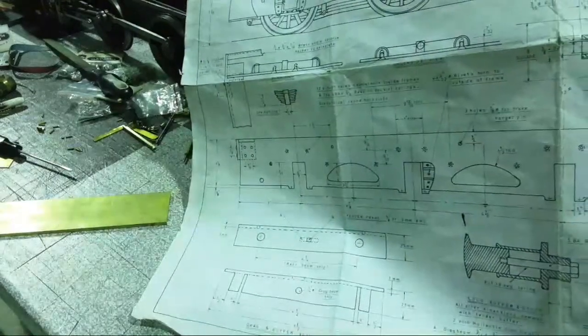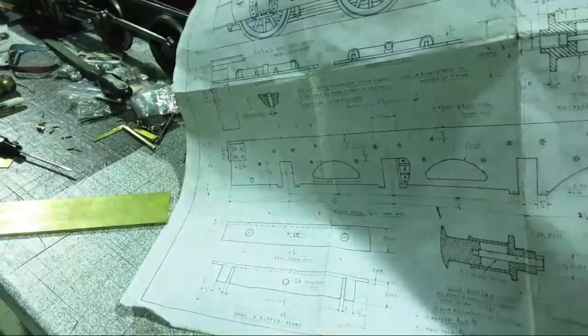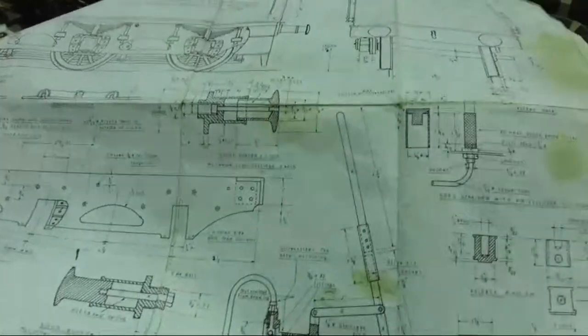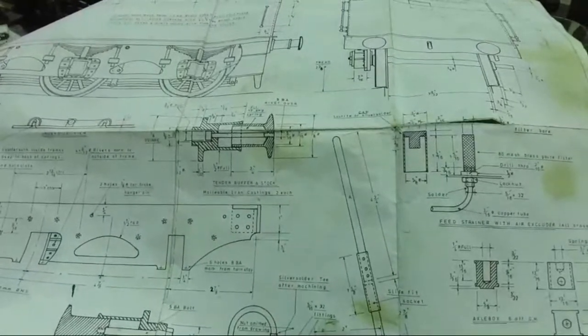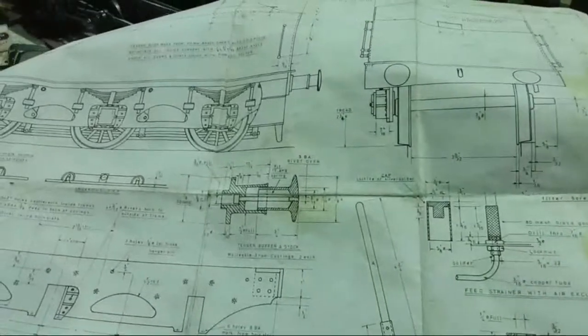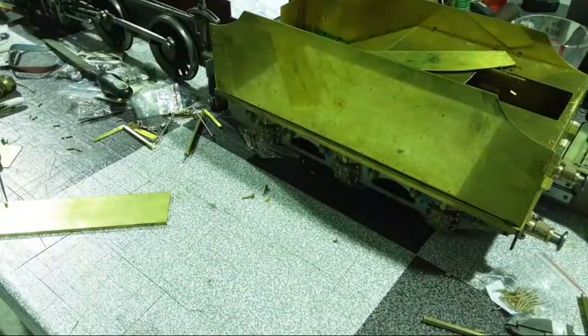There's some drawings there for the frames. And the buffers, sort of, some dimensions, so I managed to get them working. There's drawings for a pump, actual real dimensions on it. And there's drawings for feed strainer. And axle boxes. That's kind of all you get. Oh, there's another drawing somewhere with brakes layout on it, which is a bit more detailed on that.